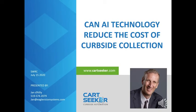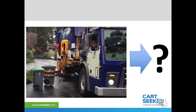AI technology and reducing the cost of curbside collection. Imagine for a moment, wouldn't it be wonderful if an operator could just drive up alongside a cart and then when stopped, the arm automatically goes out, grabs the cart, dumps it and places it back on the curb? This would give the operator time to scan the environment instead of having to worry about manipulating the joystick and where the location of the cart is. Wouldn't it be wonderful if it just all happened automatically?